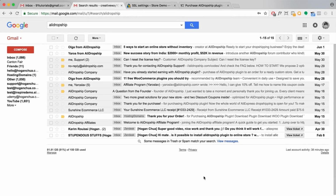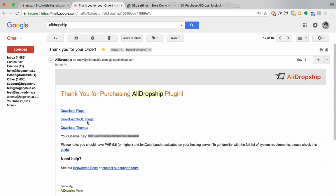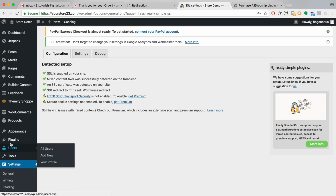So once you purchase the plugin, then you should get an email which says thank you for your order. Click into that email, and what you'll need to do is download the Woo plugin. So click on download Woo plugin, and that is the plugin we'll need to install. So you can save that onto your computer. I've already got it saved. And then basically you can go back here, and this is your license key.